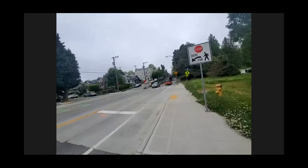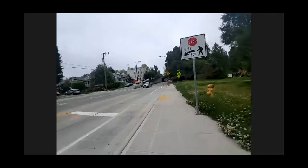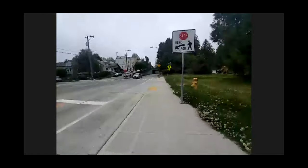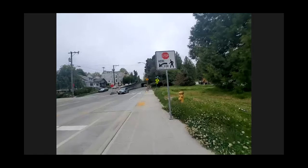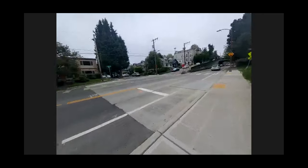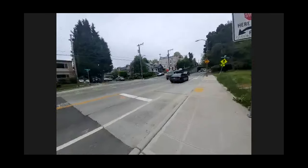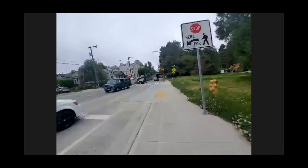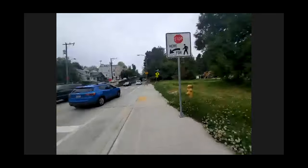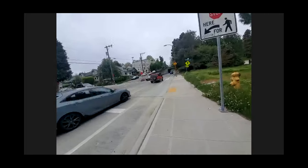A weird treatment to me. Eastbound, you can see the driver comes to a full complete stop, which makes sense. But westbound, the drivers just have this stop here for pedestrian signal sign and a stop bar, which means they don't have to stop unless someone is crossing. It's really confusing. As you can see, most of these drivers are slowing down. I would prefer it just be a stop sign, just so everybody takes a moment.